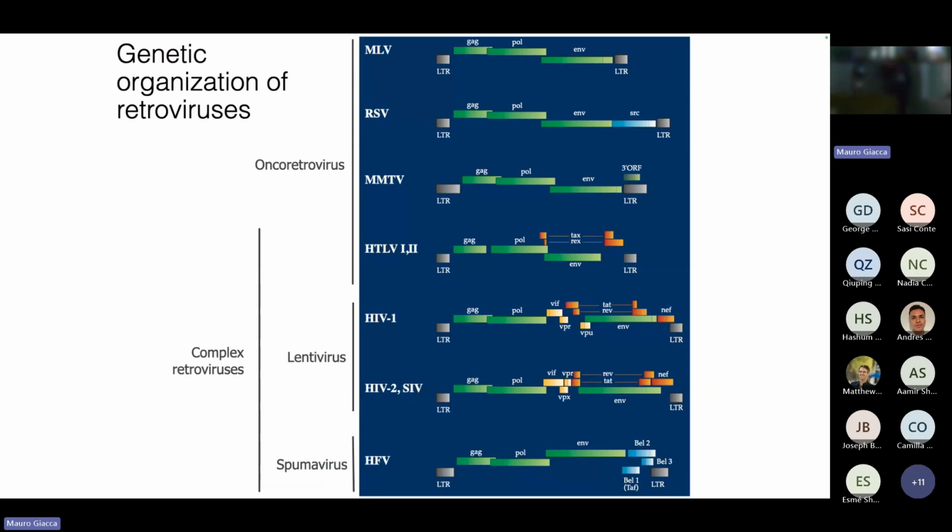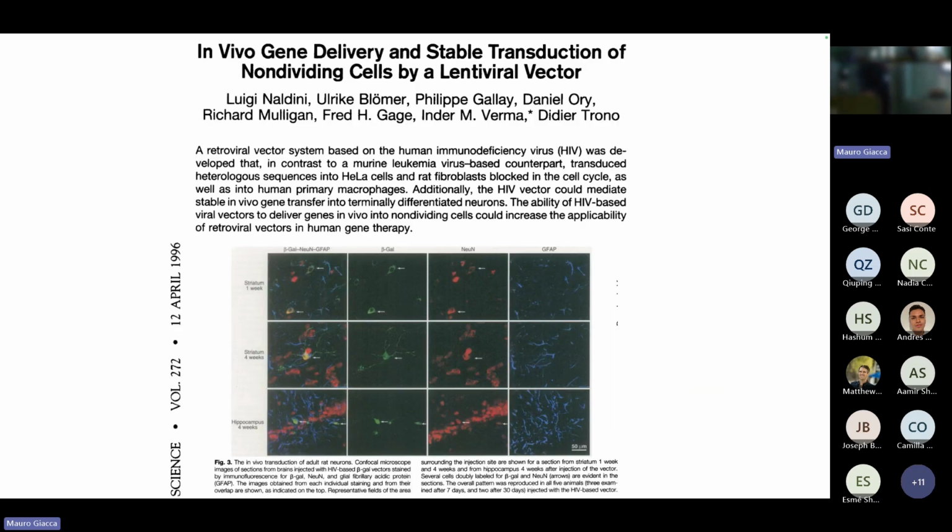The problem of insertional mutagenesis was solved in another way by moving away from the Moloney leukemia virus to HIV. HIV is a non-oncogenic virus. It causes immunodeficiency. It is a member of a family that is a bit more complicated. It has these GAG, POL, and ENV genes, but in addition, it has 6 regulatory genes, which are these here. And an Italian scientist, who's also in Milano now, his name is Luigi Naldini, was a postdoc in the Verma laboratory at Salk, and developed the first lentiviral vector.